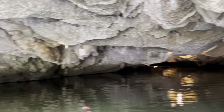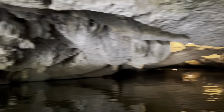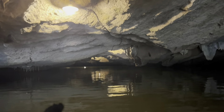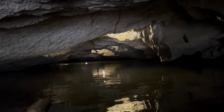As we are exploring this cave, I'll give you some information about the tour. You can park outside at the main entrance for 10K to one of the locals. You can purchase your ticket right outside the attraction. It costs 200K, which is just shy of £7.